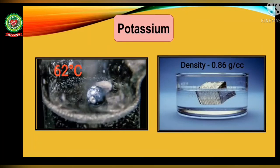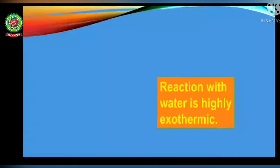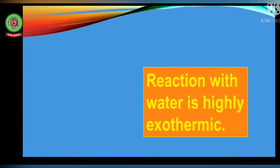Let's study about potassium. It floats on water, that is, it is lighter than water. Its density is 0.86 gram per cubic centimeter. It melts at a temperature of 62 degrees Celsius, forming a silver globule which darts about on the surface of the water. Its reaction with water is highly exothermic.